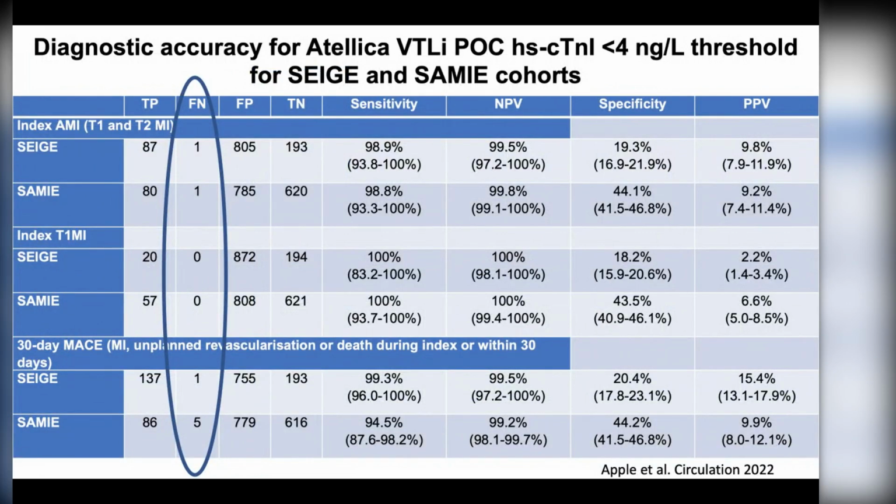Interestingly, when we looked at the patients in this group at the diagnostic accuracy, you can see both SIEGE and SAMI had one false negative. And if we take a look carefully at the index MIs, we had no false negatives. When we looked at the 30-day MACE, when you look at my circle, in our group we missed 1 event. In Louise's group, we missed 5 events. If you go over to the negative predictive value, you can see it's very powerful, greater than 99.5% in all the populations. Even when we look at the 30-day adverse events rate, it was 99.5% for the SIEGE and 99.2% for the negative predictive value.